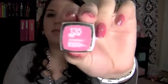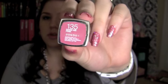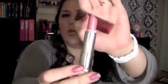A combination that I've been loving for the month has been a lipstick and a Cream Sheen from MAC. This lipstick is the Maybelline Color Sensational, the pink line. The packaging looks like this. This is in color 135 Make Me Pink. I think I've shown this lipstick before, but it is just so pretty. It's a really pretty lavender pinky color.